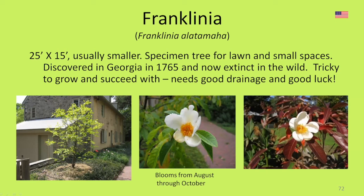One place to see these growing, of course, is Bartram's Garden in Philadelphia. You can also see them at Longwood Gardens. It supposedly needs good drainage and southern exposure to do well. So, not an easy plant.